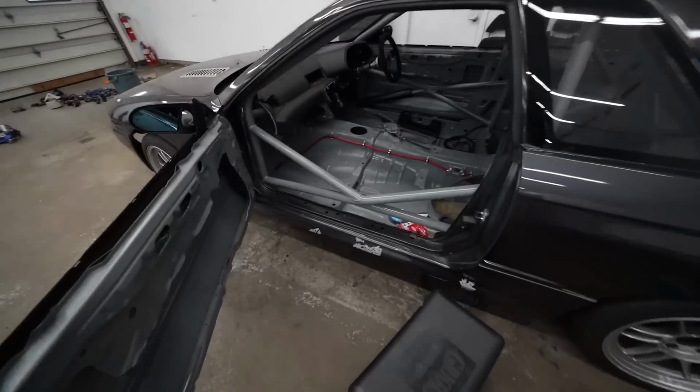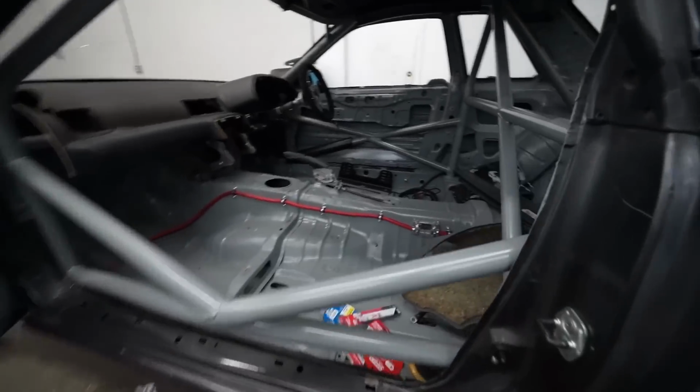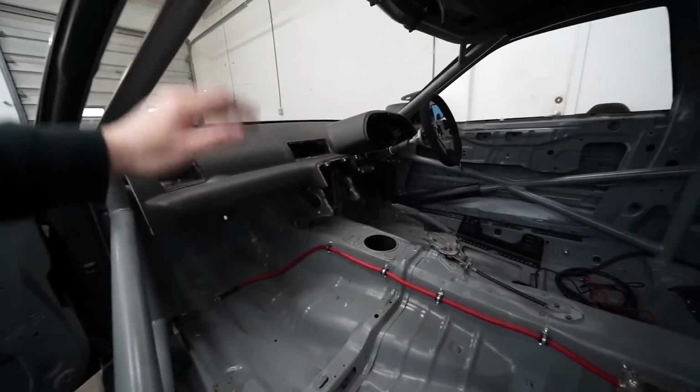We're not gonna talk about that right now. What we're gonna talk about is why this car is useless and how I'm gonna fix that. So this car came with a cage. Somebody cut the doors, there's no glass in it. They moved the seat, this piece they cut out on that side. Dash is gutted. Obviously you can see what's going on.